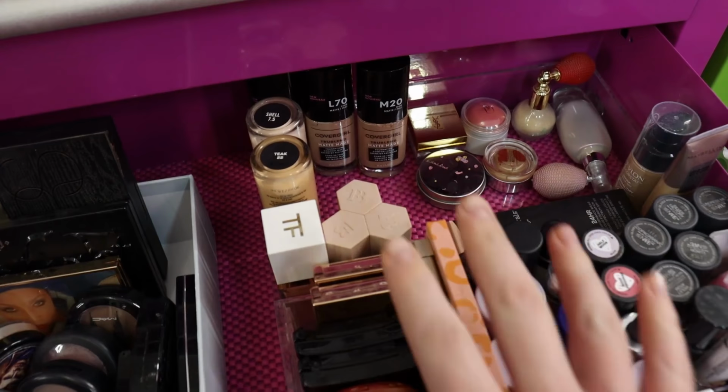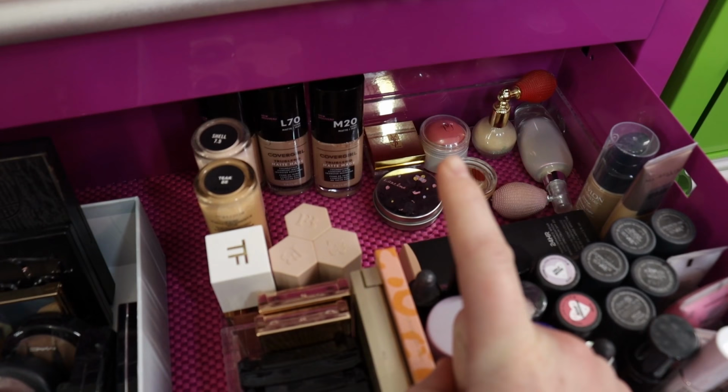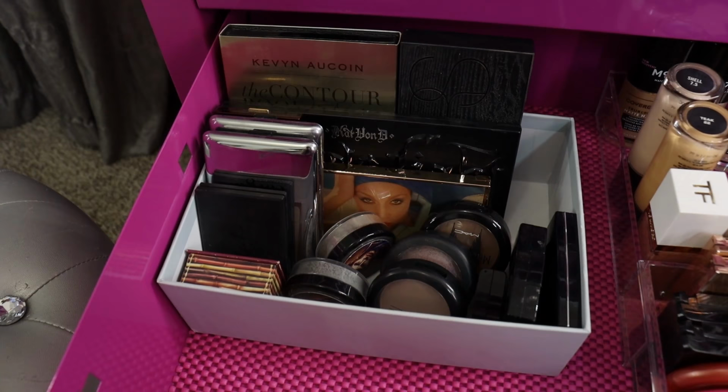I don't tend to keep a lot of cream products around for too long. Although that bubble blush from Guerlain is quite old, and so is that YSL blush, but they both smell and perform the same way as the day I got them. And then over here, I just have some contour things, palettes.